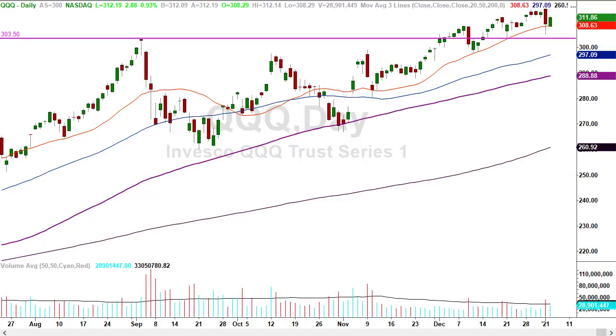Now remember, the folks out in Silicon Valley didn't close below the 20-period moving average yesterday. We mentioned it. It was interesting. Now here we are still maintaining price above the 20-period moving average and all the other moving averages for that matter. Therefore, what are we going to say? Above the moving averages, move it along.